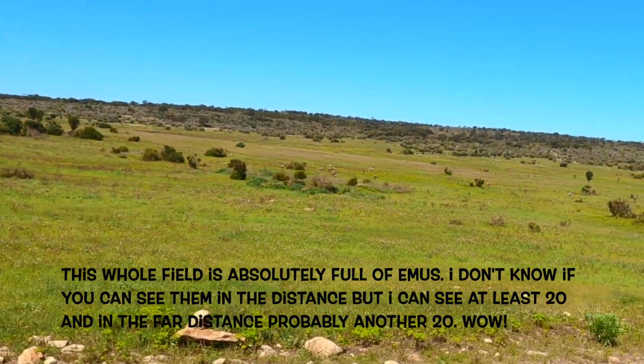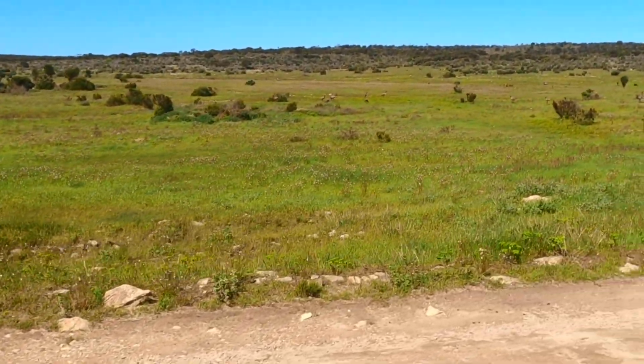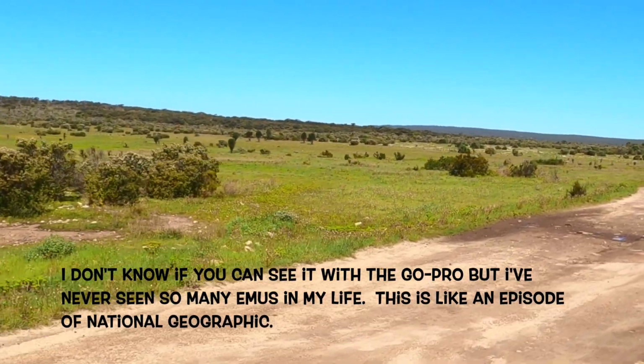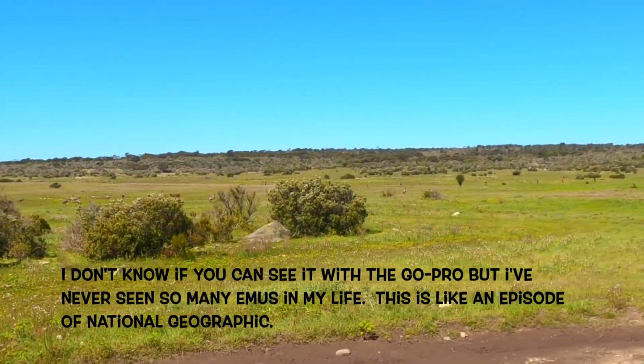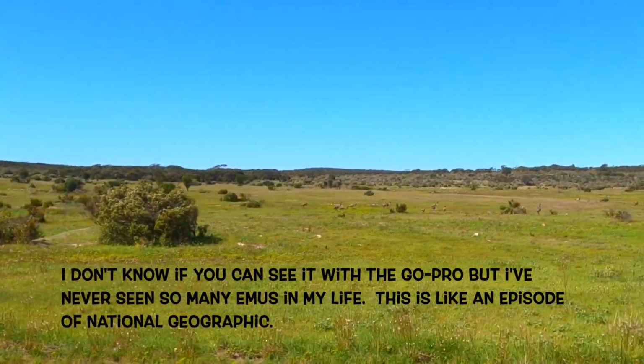Wow. I don't know if you can see it with the GoPro, but I've never seen as many emus in my life. This is like an episode of National Geographic.